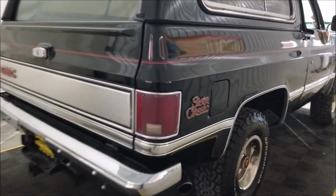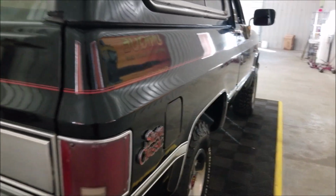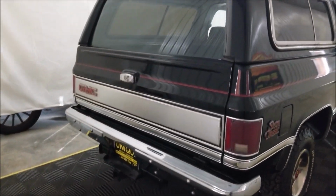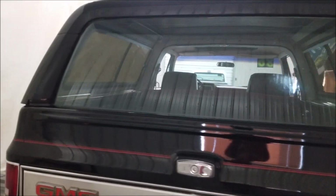Take a look at the paint from the rear up to the front. Again, you can see not wavy, nice and straight. Chrome looks good on it. The power rear window does work. I've had that going up and down, FYI.